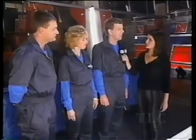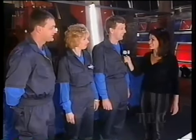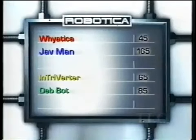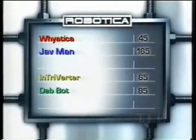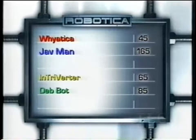Any changes for the final bout? Oh, yes. The fight to the finish? Yes, we have to put our Minimus Weaponus on. The Minimus Weaponus on. Is that a minimal weapon? Yes, it is a minimal weapon. All right, well, congratulations, you guys. Thank you. With Javman. Here are the scores. Javman beats Robotica 165-45, and with the Labyrinth still to come, Debbot is leading Introverter 85-65.